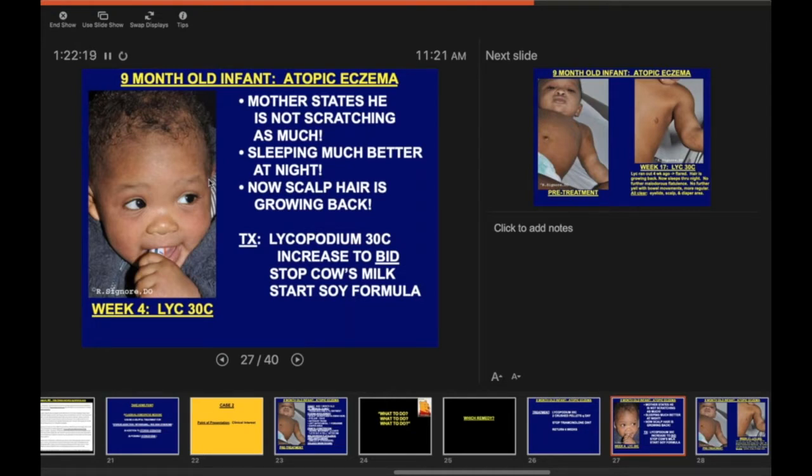So the mother brought him in this time, and she's just so happy. She's like, oh, my baby's hair is growing back. His hair was about maybe only 25% as thick as what it is up here. So that's cool. You're looking at his eye plaques. His eye plaques are a little red, but they're much less thick and much better.